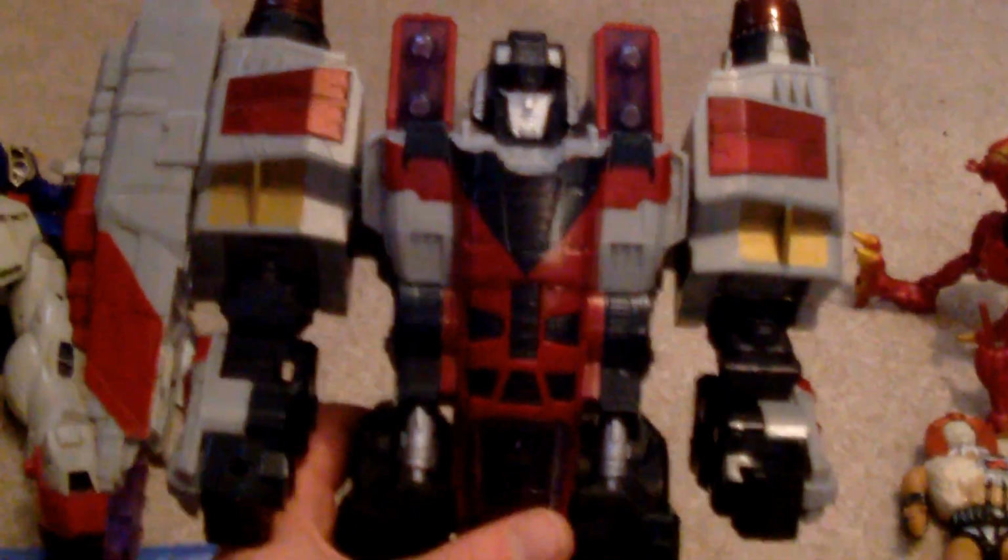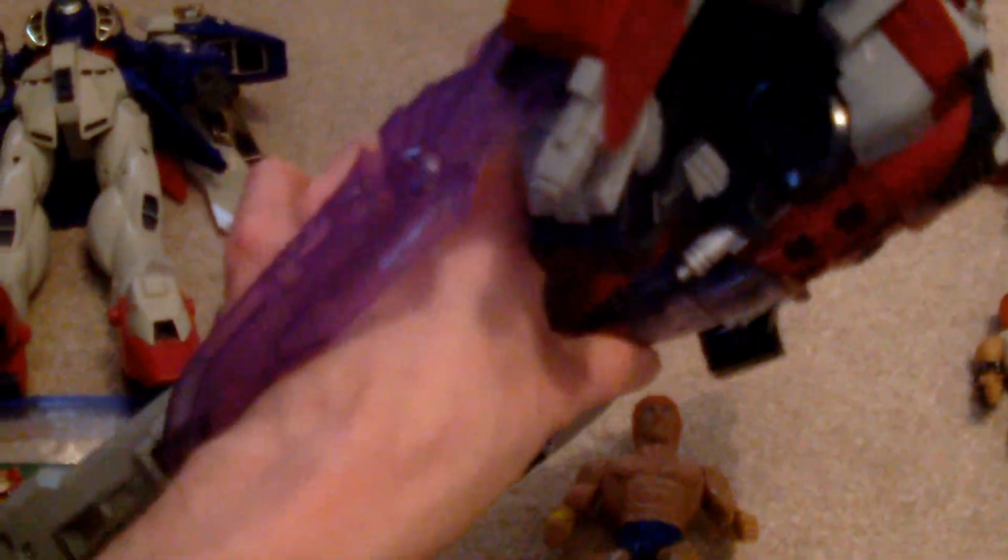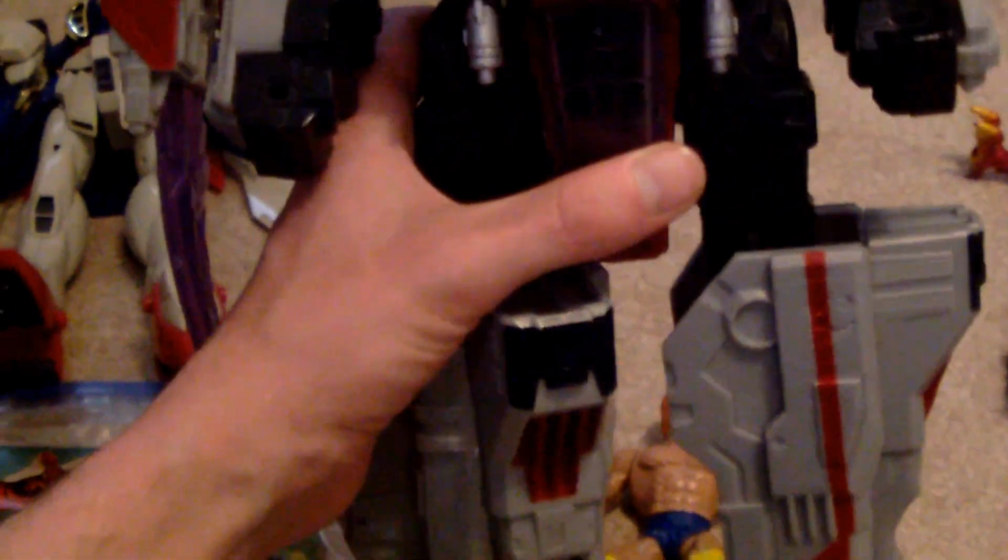It's a Decepticon. You know me and Jeff Solo like our Decepticons. It's very cool. I like this purple bit on his arm. So yeah, he wanted £5 for the big broken Transformer and £1 for the knockoff toy, so that was £6 altogether. I was quite chuffed with that.